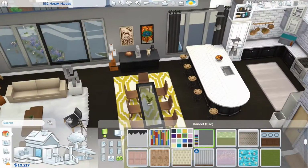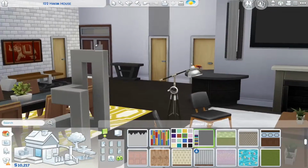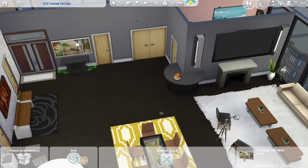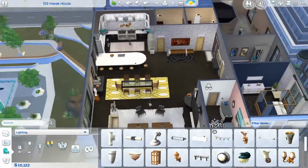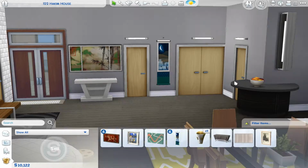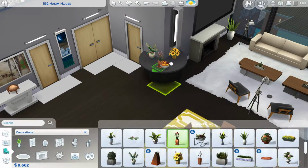But other than that, I'm not sure exactly what's going on screen right now, but this renovation actually came with so much good stuff that I didn't have to give myself as much money as I gave myself, if that makes sense. So I gave myself almost too big of a budget. I think I could have gotten by with only 15,000 simoleons, honestly, because I didn't delete or sell much of the furniture that the apartment came with. I actually kept pretty much everything.